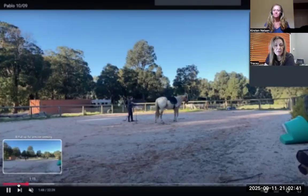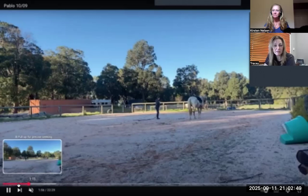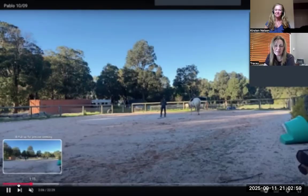And although compared to maybe a lot of other horses it's not great, for Pablo to be able to go around in circles at all, from where he came from, I think it's great. We know we're progressing at snail's pace, but that's okay.